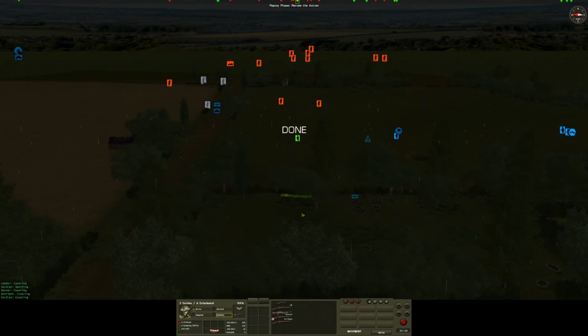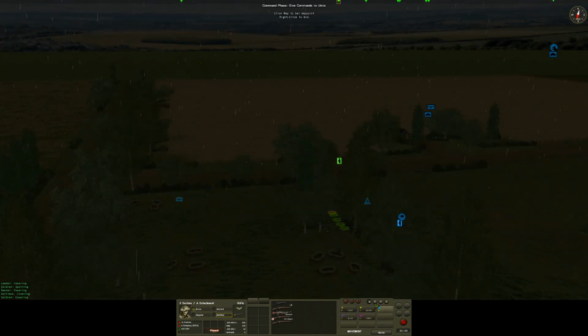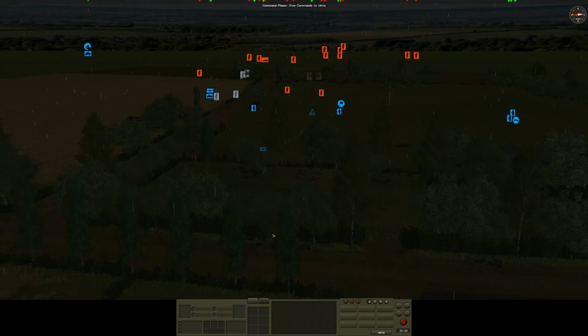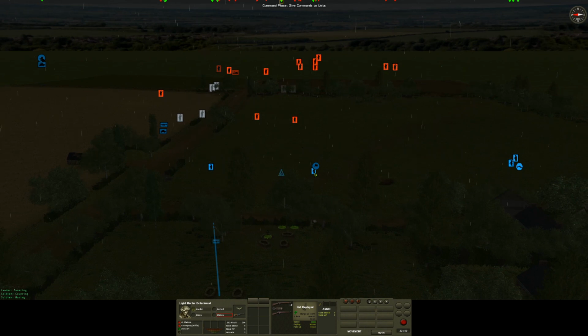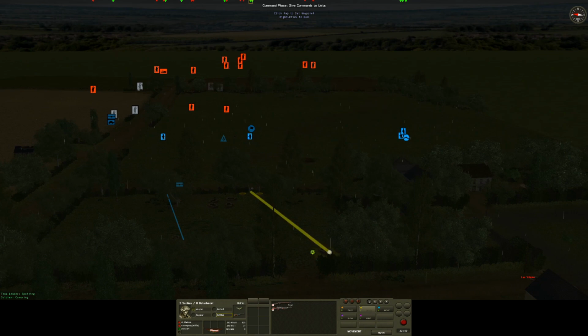So what I'm going to do is actually start pulling back with my infantry. So let's pull you back to there. You're all unhappy because I need to eventually get you in a position where you might be able to actually use your Piat. Who else is still listening to commands? You. Let's pull you back.